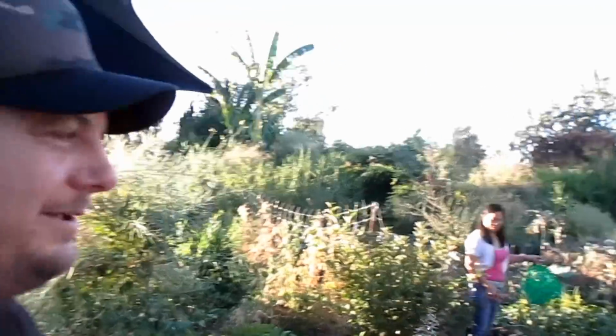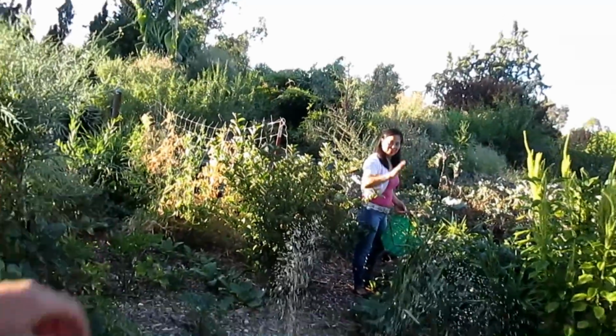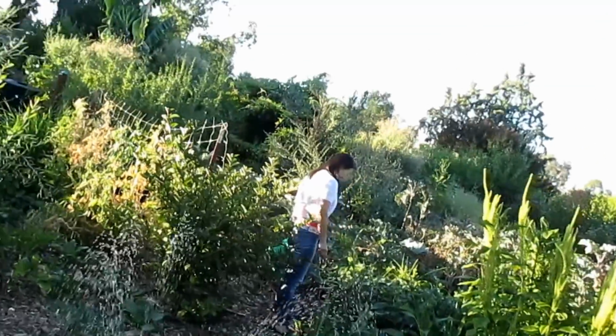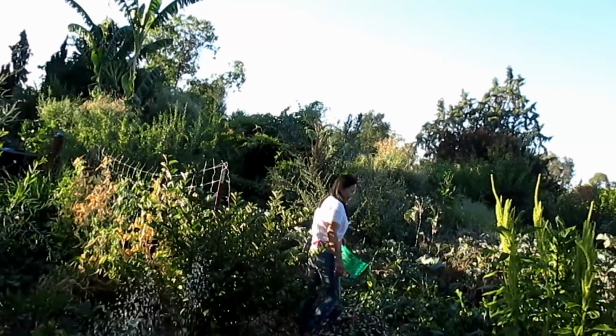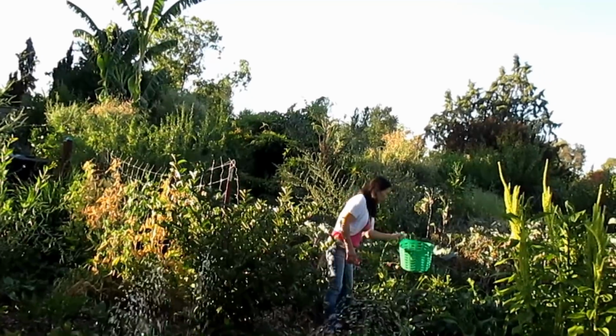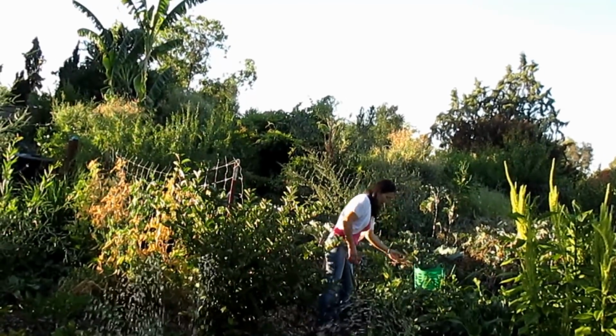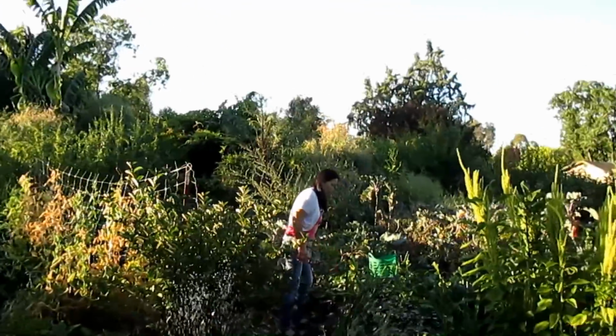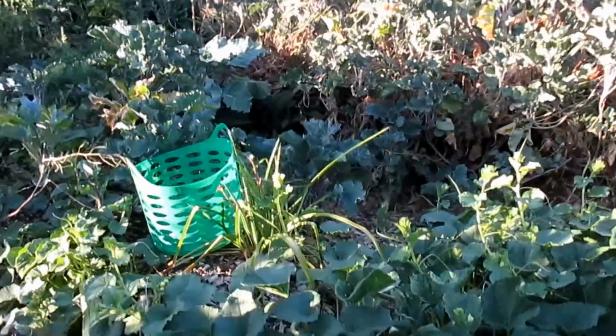I'm out here in the backyard food forest with my wife Alice. It's a gorgeous evening on this Friday night, and what better way to spend it than harvesting some fresh produce from the garden. Alice is about to start harvesting the Armenian cucumbers growing all over the hugel culture. Let's go check that out. Armenian cucumbers are growing everywhere.